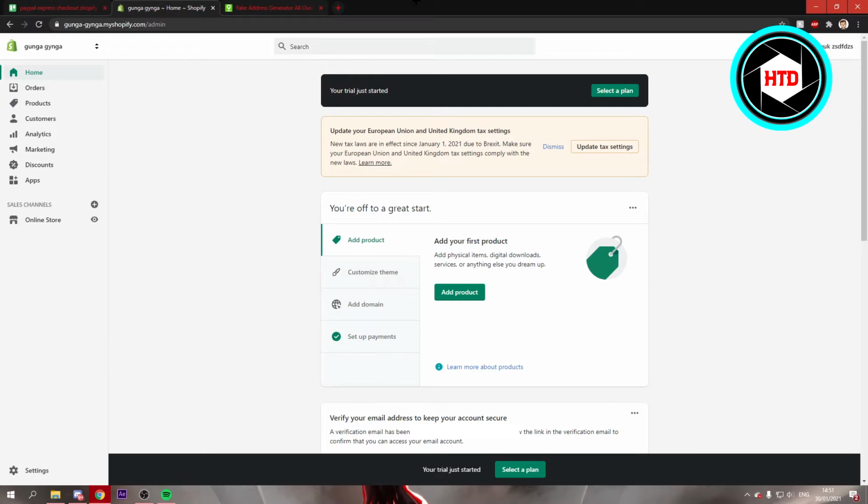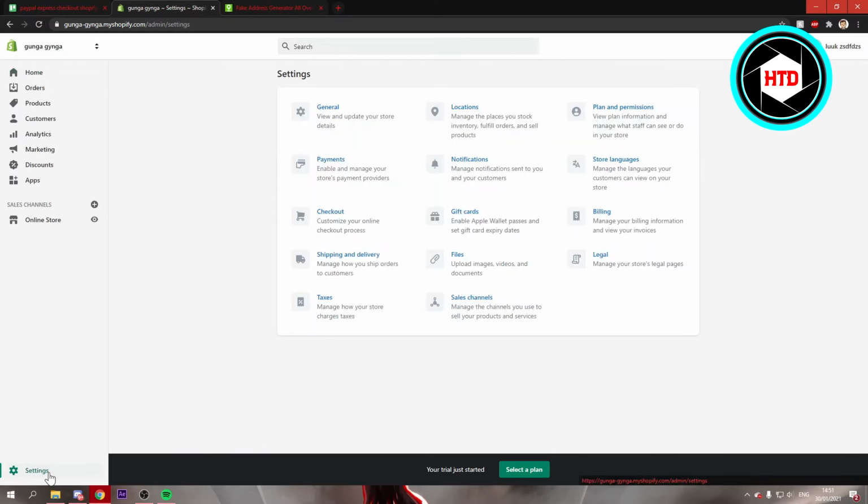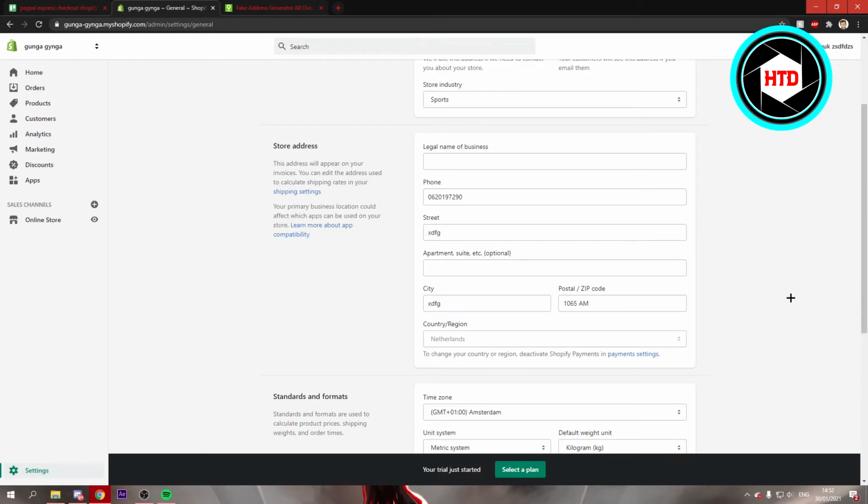Now, the thing is, why it probably won't work is because your store is based in a country where PayPal is not available. So you cannot link your PayPal account to your Shopify account if it's not in a country where PayPal is enabled. So in order to fix that, you want to go to settings, go to general settings, scroll a little bit down, and you want to change your country, your city, and your zip code.